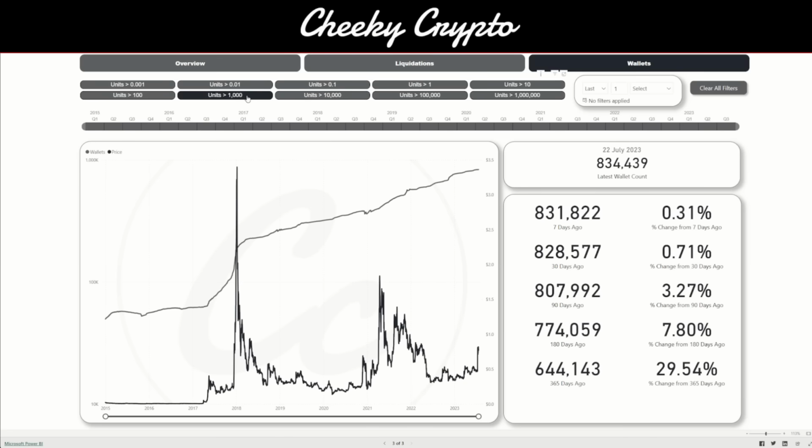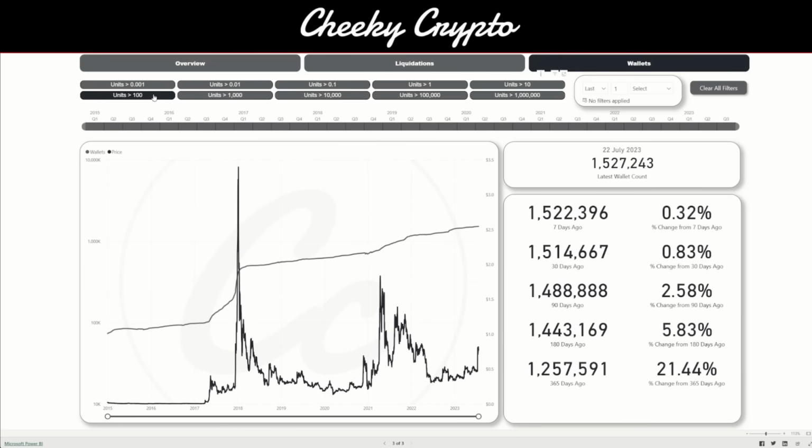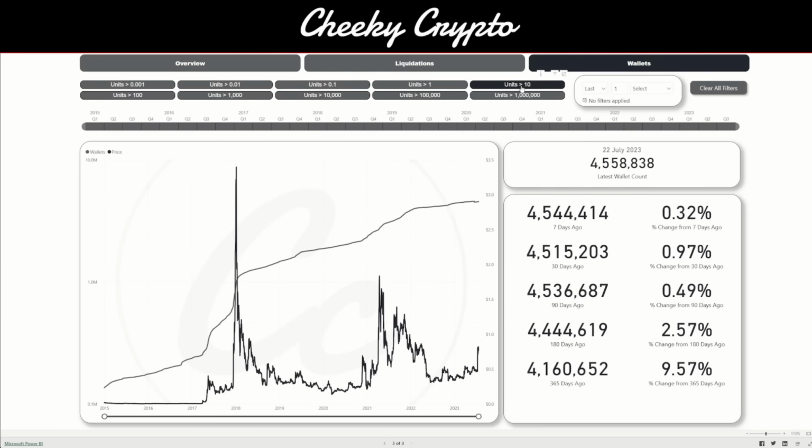Now, down here, we can see on the 1,000 XRP or more, again, just all accumulating, not really taking profits. We're into the retail area now. And we can see that they're up 29.54% in the last 365 days. 100 XRP or more, no profits being taken, still accumulating. 10 XRP or more is kind of foolish because I think you need at least 20 XRP in a wallet to count it. So anything lower than that is really hard to see. But you can see growth in these nonetheless.